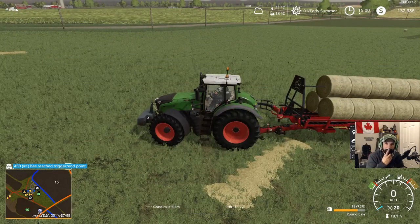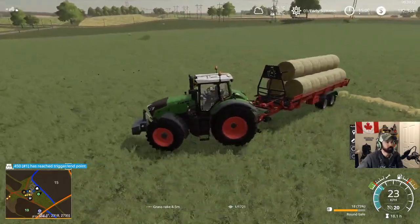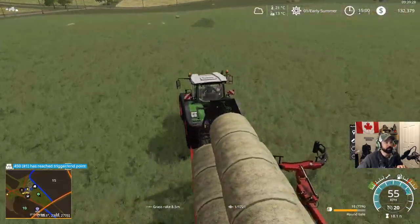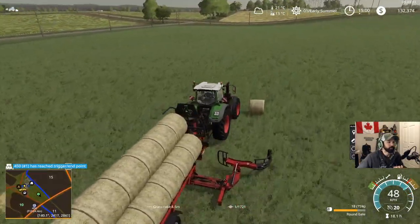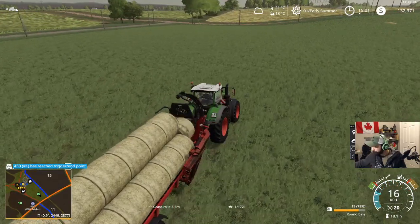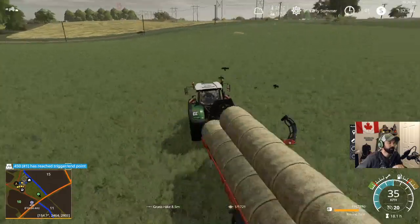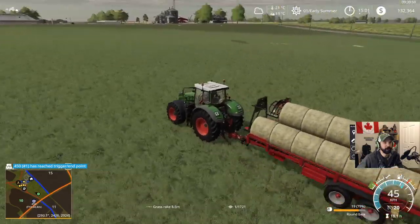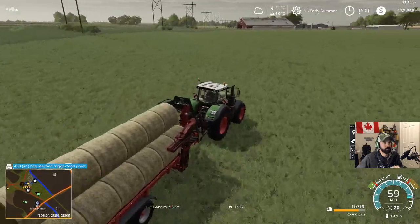Let's grab that one bale. And that'll be the last one. That'll be 19 bales on this load. So not quite a full load. Close, but no cigar. All right, time for some coffee. And I think that's it. So that 450 is done. This is excellent. Good, very good.